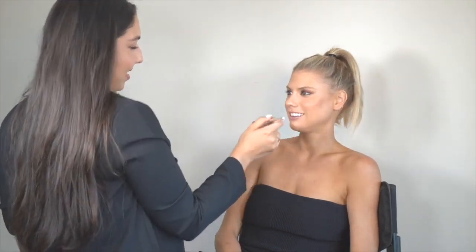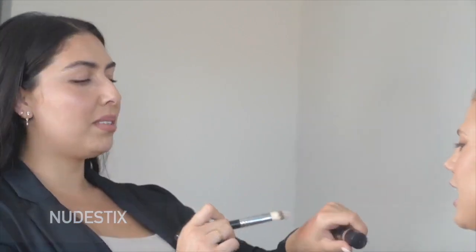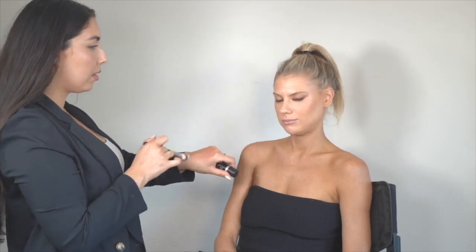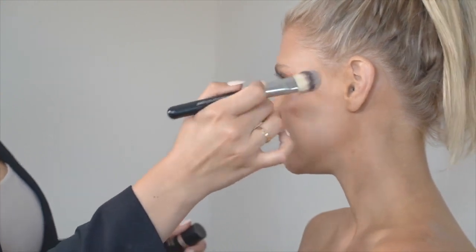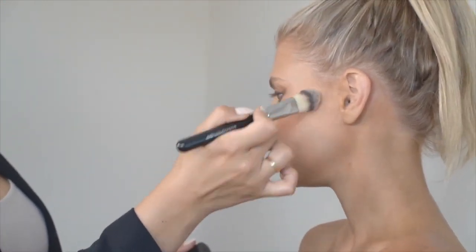For highlight, I'm using Bubbly BB from Nudestix. And I don't like too much highlighter. That's why I like using creams, because it also just looks really natural. I feel like highlighter has sparkles. This doesn't really. It just looks really natural.